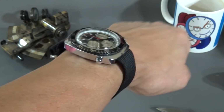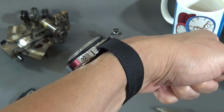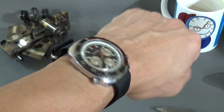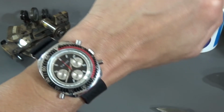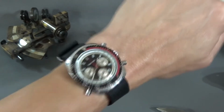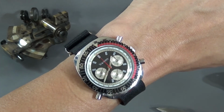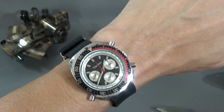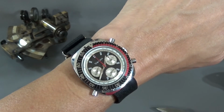And as you see, it sits a little high because of the way the back is, but it doesn't sit awkwardly. It sits quite nicely, and on my 18 and change centimeter wrist, it looks good. I really like the way it looks. I'm probably going to, like I said, keep it in the permanent collection. So let's turn the camera around and close out the episode.